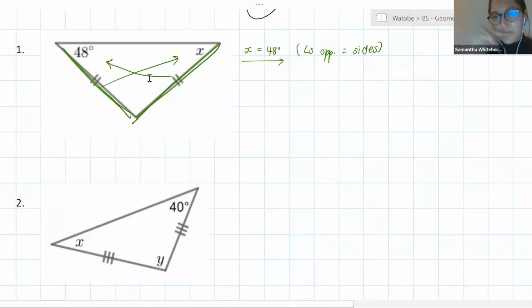Okay, who is next? Kelly, I'm coming to you. Hi, ma'am. For question 2, I said that x is equal to 40 degrees because of angles opposite equal sides. Good. And then I said 180 minus 80 equals y. And then I got y is equal to 100.